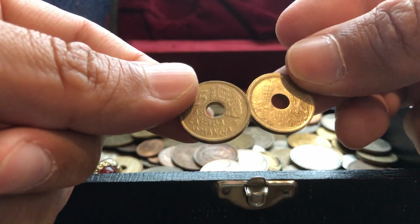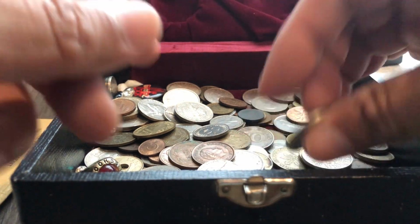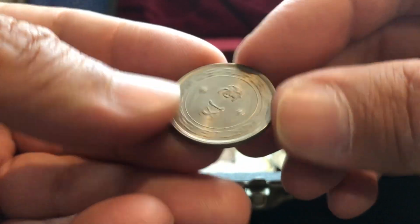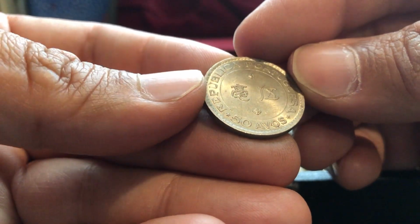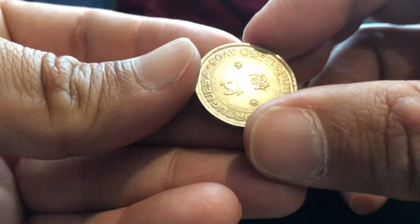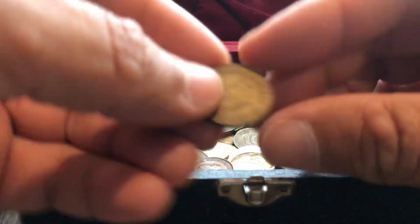Here's another one. I was almost certain that was an Asiatic thing. Oh, this one's kind of interesting. This is Macau, 1978. 50 avos. Portuguese. Okay, so Macau. I don't know the history of Macau, but I guess it was a Portuguese holding at one point.